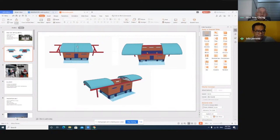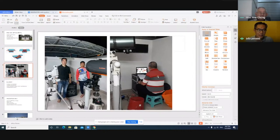As you can see from here, this is how it looks when the roof is closed, and then the roof will go sideways. Some observatories have the whole roof move to one side, to the left or to the right. But mine opens on both sides, because I find that easier to control. I don't have to open all of it. I can open part of it and see the sky already, then move the roof according to where I want to see the sky.